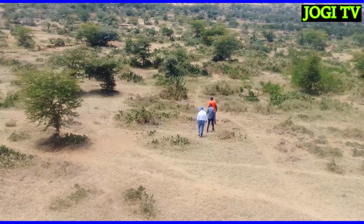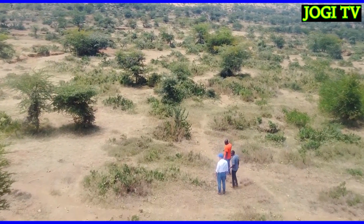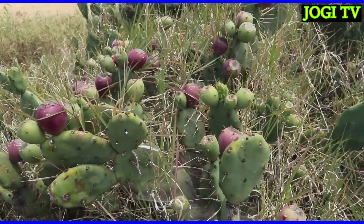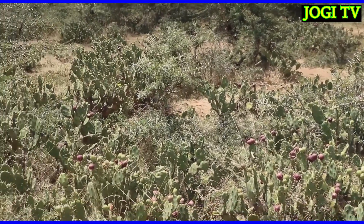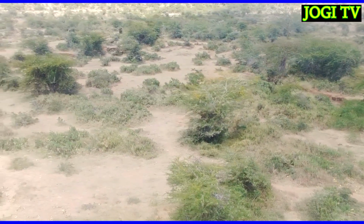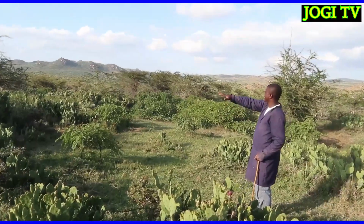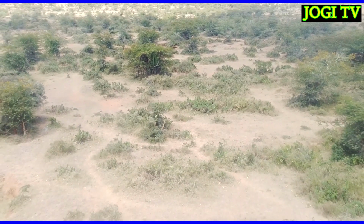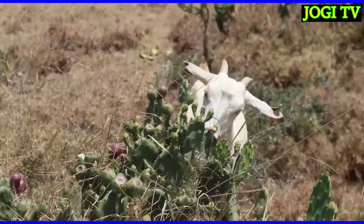Cactus was first introduced in Laikipia in 1945 by colonialists and missionaries. Ideally, they just used this as a fencing material to avoid intruders into their properties. But over time, these invasive species, Opuntia stricta, spread all over the land, reducing the grazing land and also affecting livestock productivity through their spines.